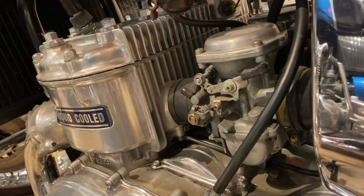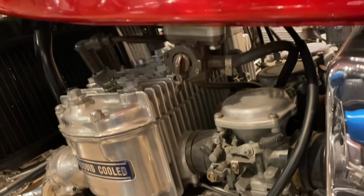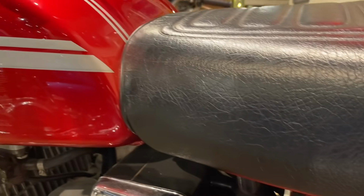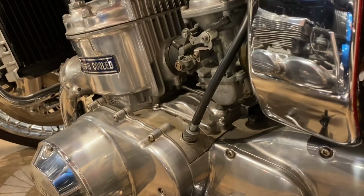Kawasaki had its own answer to this with the air-cooled Kawasaki H2, known as the Widowmaker. This one, though, not known for the ill handling. It had a very comfortable plush seat, and these things were fast. We still see a couple of them out there on the drag strip.